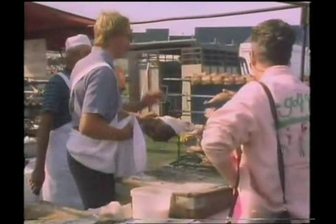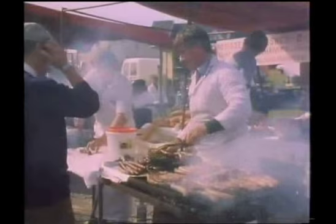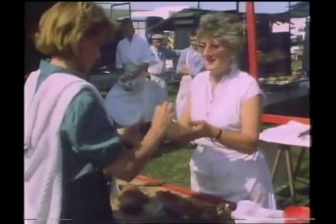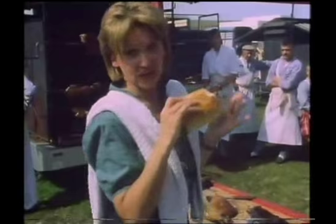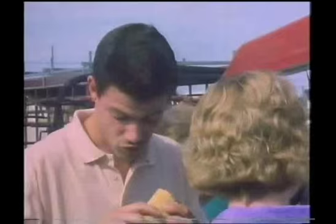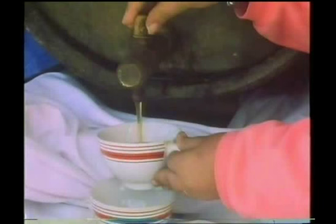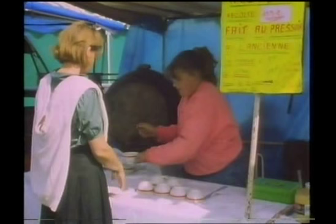Pré-salé, cooked on a spit, is even better than roasting it. They do have the most disconcerting habit of making lamb sandwiches with the bone left in. Though you can eat round it. Terrific. On a hot summer's day, apple cider is fresh and thankfully low in alcohol.